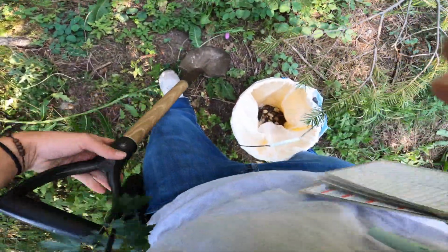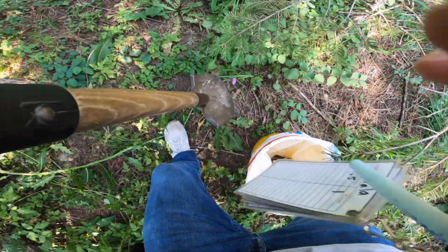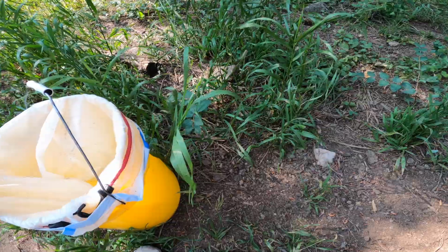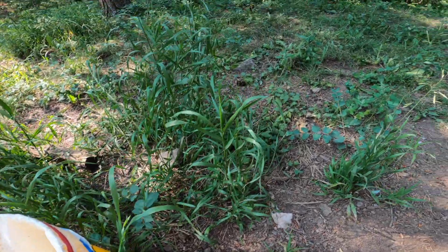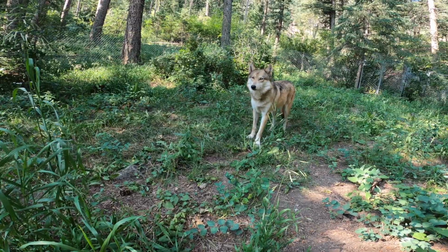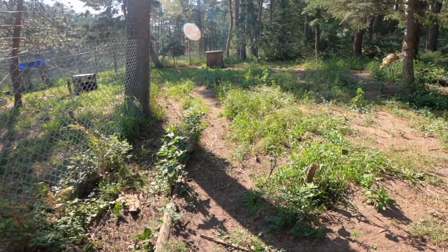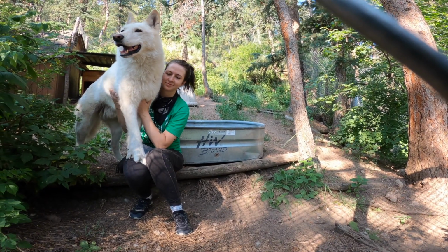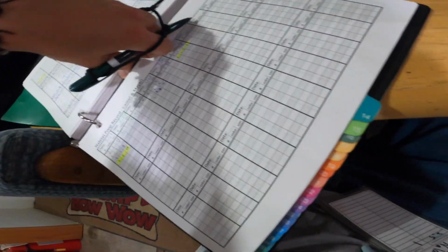Then occasionally we do thistle and invasive species mitigation. That's, I believe, a Canadian thistle, but we take those out and try to cut off the budding heads. Occasionally you are greeted by some residents like Maya there, who doesn't really like to be pet, but there she is sniffing the spot I was just sitting in. Other residents like Pax love being pet.